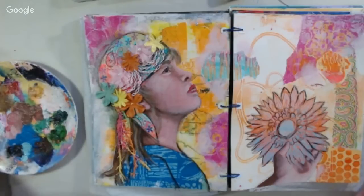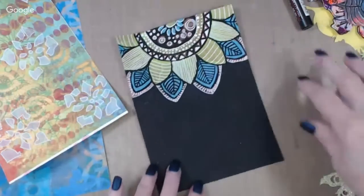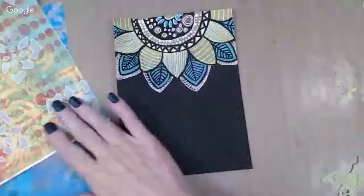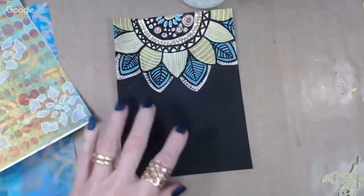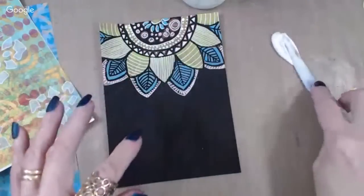I should probably do some, that's what I was going to do. Duh. Get my ducks in a row here. I'm going to get some gesso out, and a palette knife, and just get some of that on my craft mat.